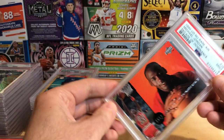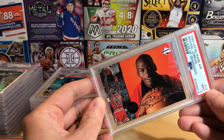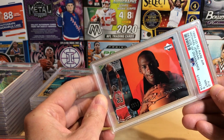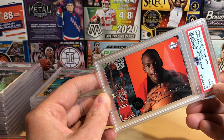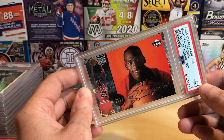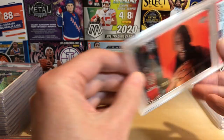And then this card here, I like this card a lot. This one got a 9 as well. This one is a pop 4 with 7 higher. I think this is one I got on eBay. The other 2 were in my collection for a long time.